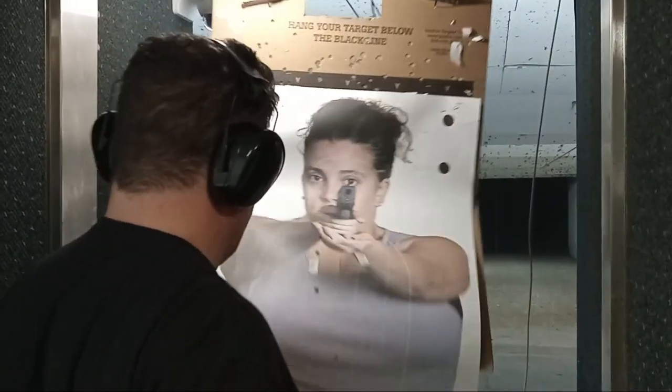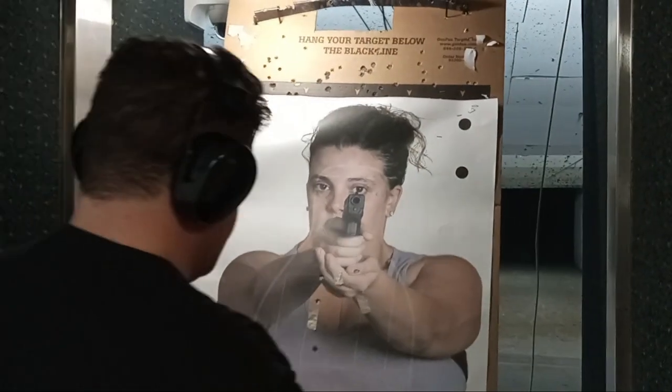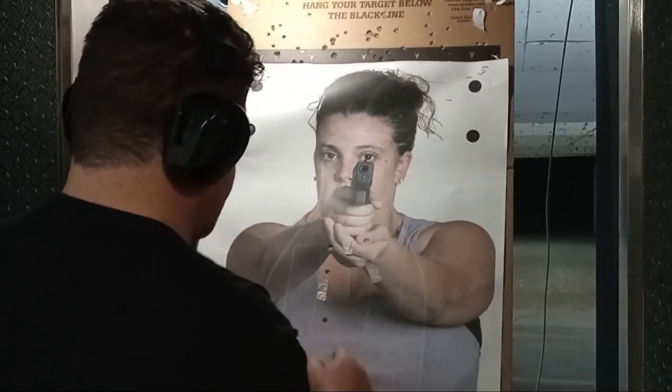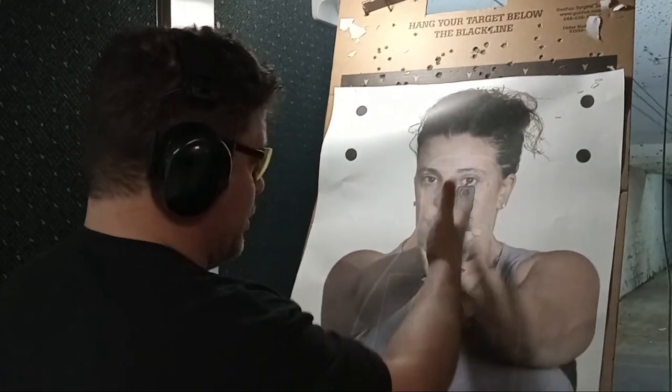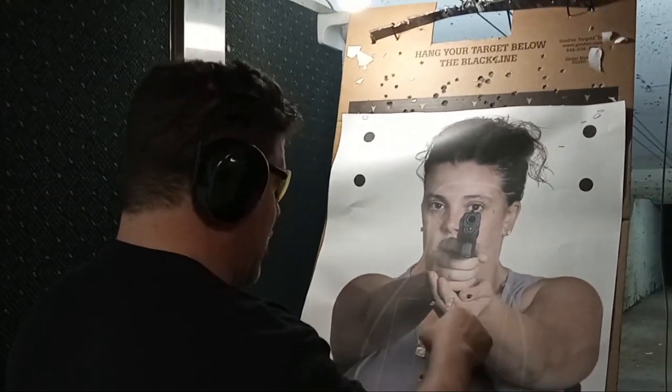Pitched her vertically with those 5. Looks like 1 a little low, but on the spine. 2 in the A box, 1 in the B box going up, and the 5th in the hand. So still would be pretty successful, pretty damaging, all pretty center line.